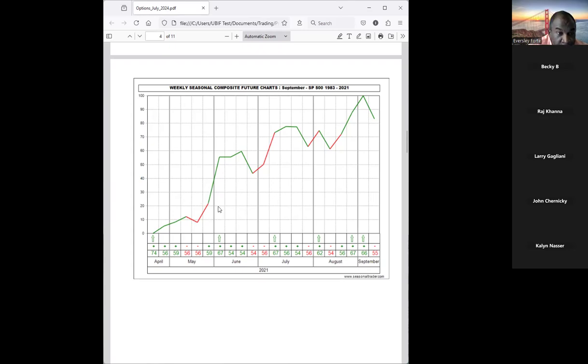Okay, because I'm familiar with the seasonal chart. So this is something everyone can access as seasonal trader. And there are other seasonal programs also. So this is not the only one.